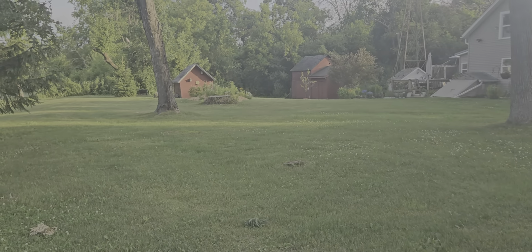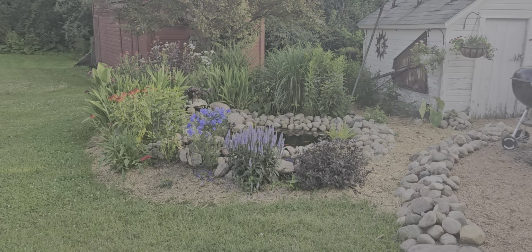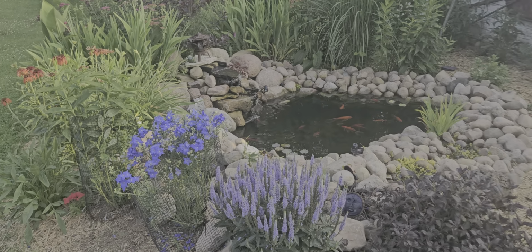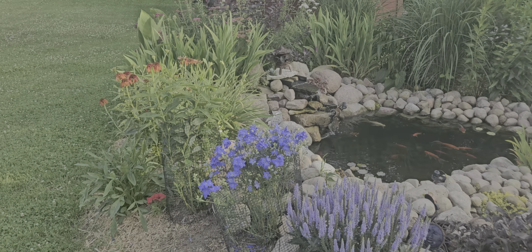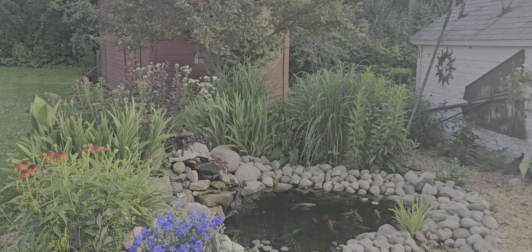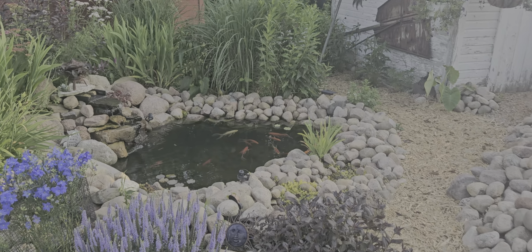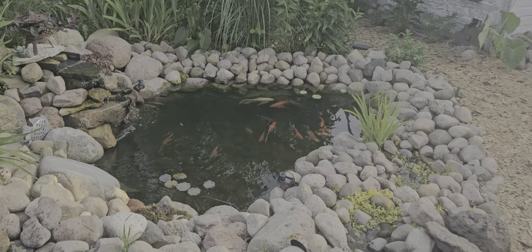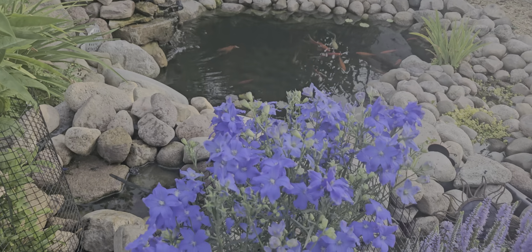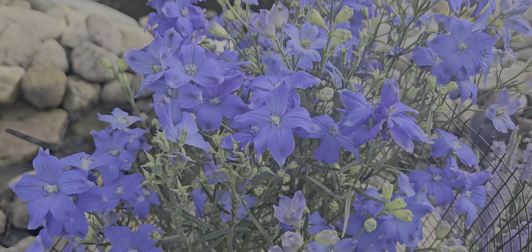So that's that. Let's go take you over by the pond. Okay, here we are at the pond. Pretty much everything came back. I had burgundy grass here, did not come back, which is to be expected. All the green grasses came back. The fish look good. I do need to feed them. All the pretty flowers came back.